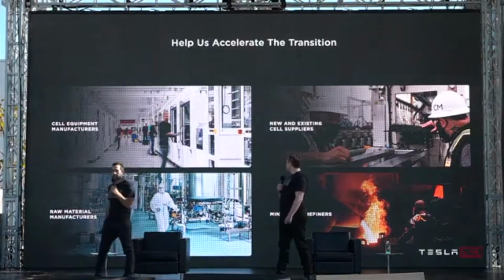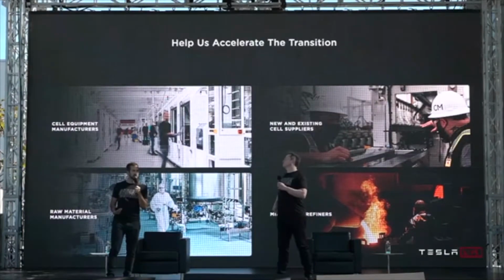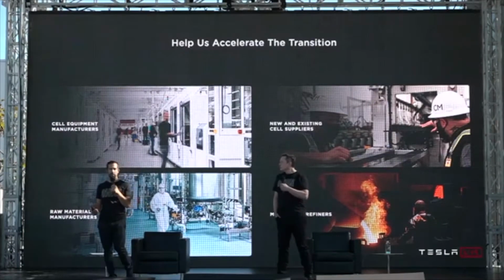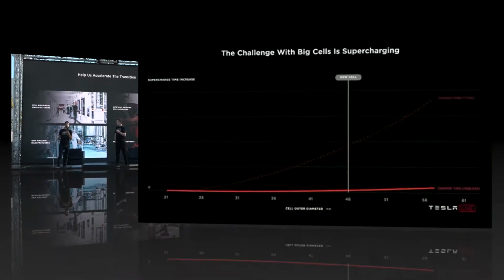But I think it's important to point out that when we talked about 3 terawatt hours by 2030, the problem is a 20 terawatt hour problem. So everybody needs to be accelerating their efforts.